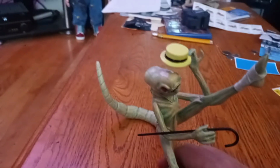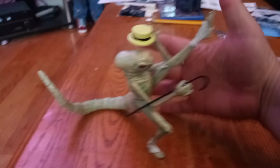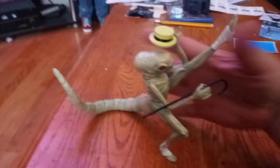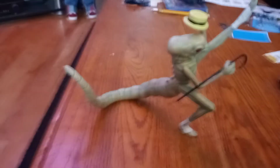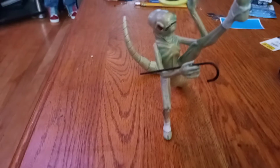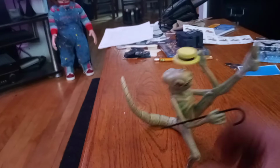But he's still pretty cool. I think the one in the movie was bigger than this. Because he's not... Like, this is my hand. Right? I got pretty big hands, but... He's not the biggest, but he's still very cool. It's still pretty cool. It's not bad. I like it. It's worth getting if you get a chance to find one. It's a good conversation piece.